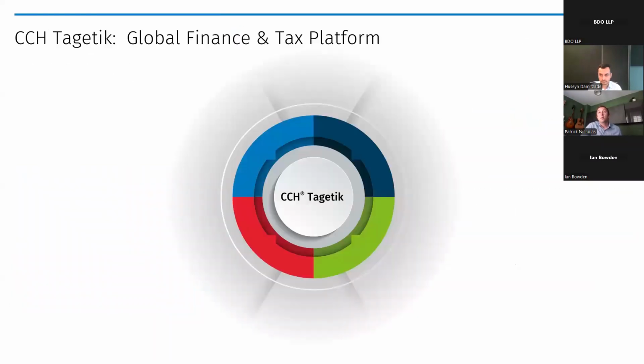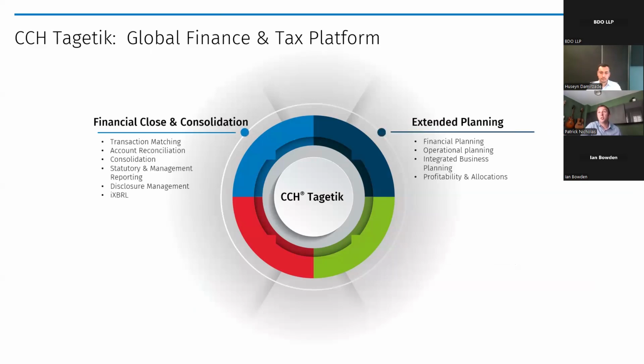So Tagetik was originally founded as a corporate performance management tool, and for those of you who aren't familiar with that term, it really just means that you're setting your goals through forecast plans and budgets, and then tracking whether or not you've hit those targets through managing the financial close. So traditionally that was financial consolidation, but that's really extended out to be the full end-to-end close, all the way from entity close, balance sheet recs, through to things like XBRL submission right at the very end of it.